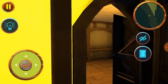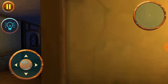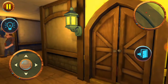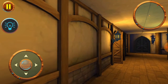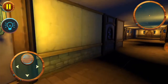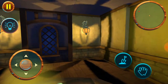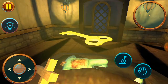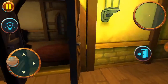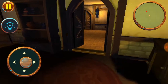Again. Oh my gosh, why can he not see me? Run, run, run, run! Go, go, go! There's a room, there's a room, get in there. Oh my gosh. What the heck is that? Go, go, go, go, go, go, go. I can't see where I'm going. Why can't I hide? Shut the door. Shut the door, he's coming.